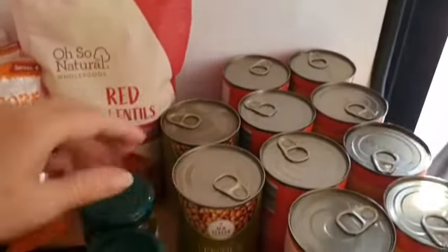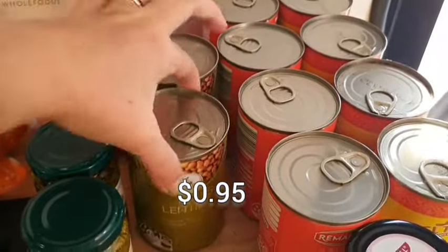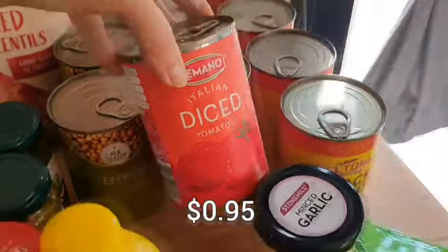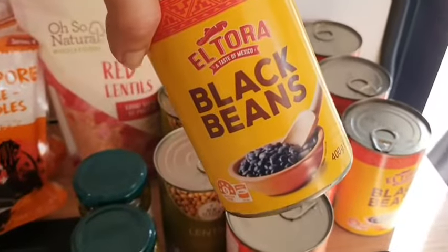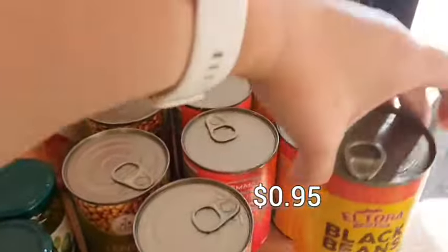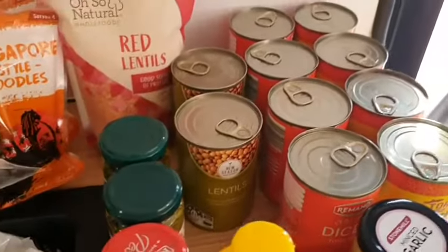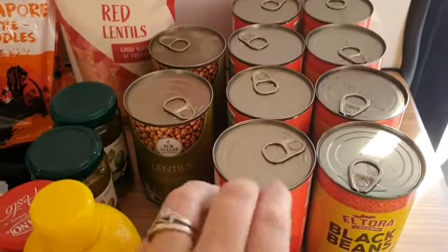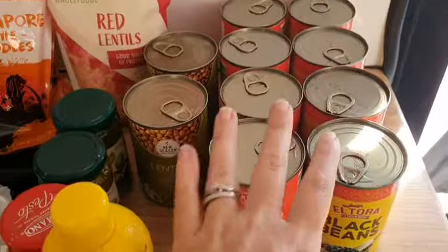Okay, right, over the back. We've got lentils, they're 95 cents. We've got diced tomatoes, they're also 95 cents. And we've got black beans, 95 cents. So 4 black beans, 4 diced tomatoes, 2 lentils, and I will probably get some more from Woolies. They just have some different stuff that we also like, the Mexican 3-bean mix. Anyways, we'll grab those from Woolies.